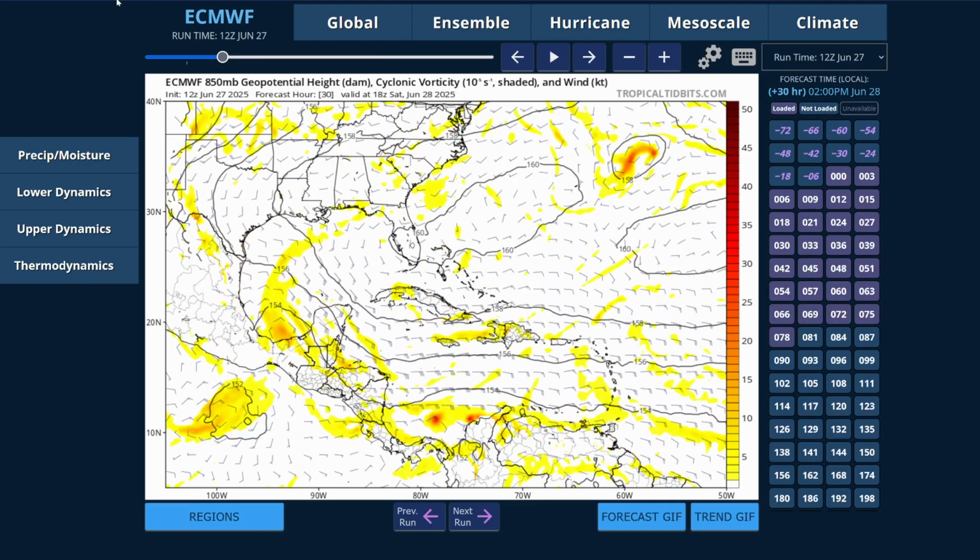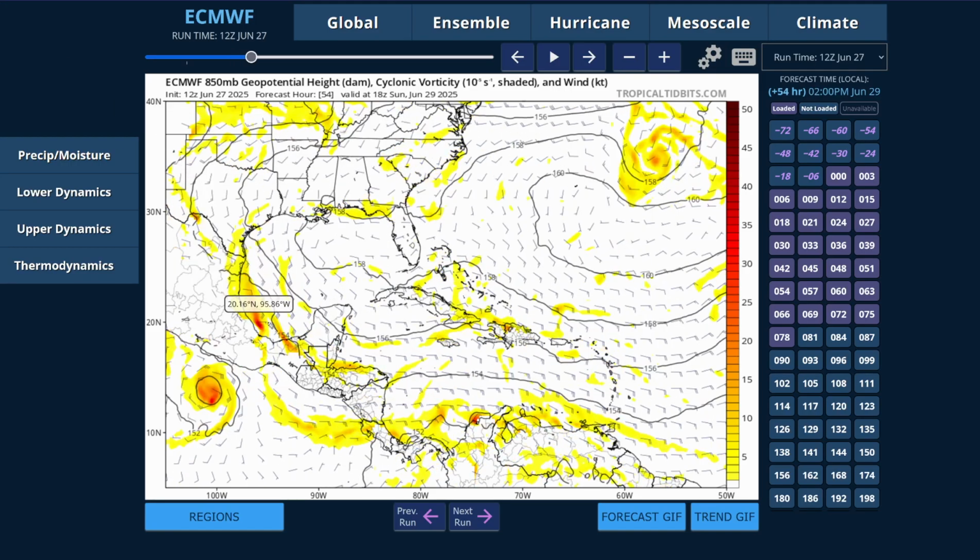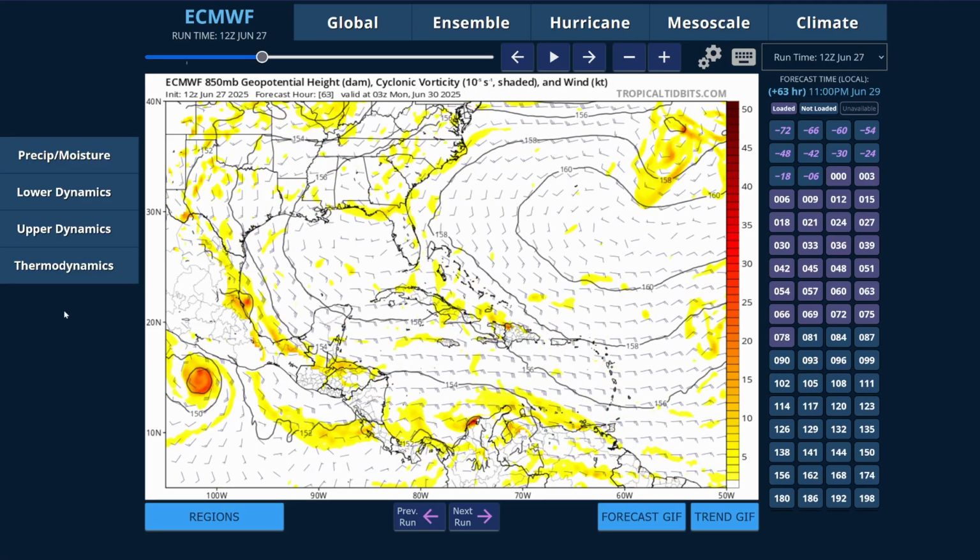And the European is also showing this happening a little less strong than the GFS, but it still does show some amplification of the system as it comes northwest, and it might make a run at being a tropical depression or tropical storm on both of these models just before coming into Mexico.